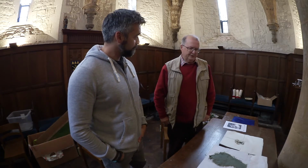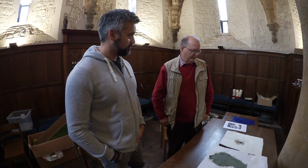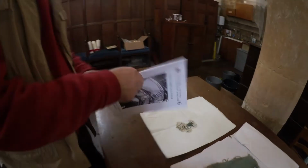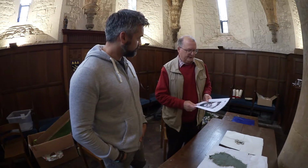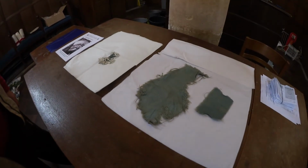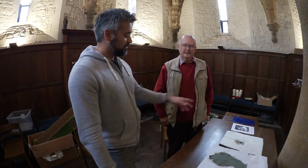People's records of what happened on that night in Llandaff and elsewhere were recorded a few years ago by the Llandaff Society. This is a view of the front cover, which shows part of the damage to the cathedral. And this is people's recollections of that night, January the 2nd, 1941. The cathedral was the most bombed cathedral in the UK, apart from Coventry, which was totally destroyed. Llandaff was the second most damaged cathedral in the Second World War.